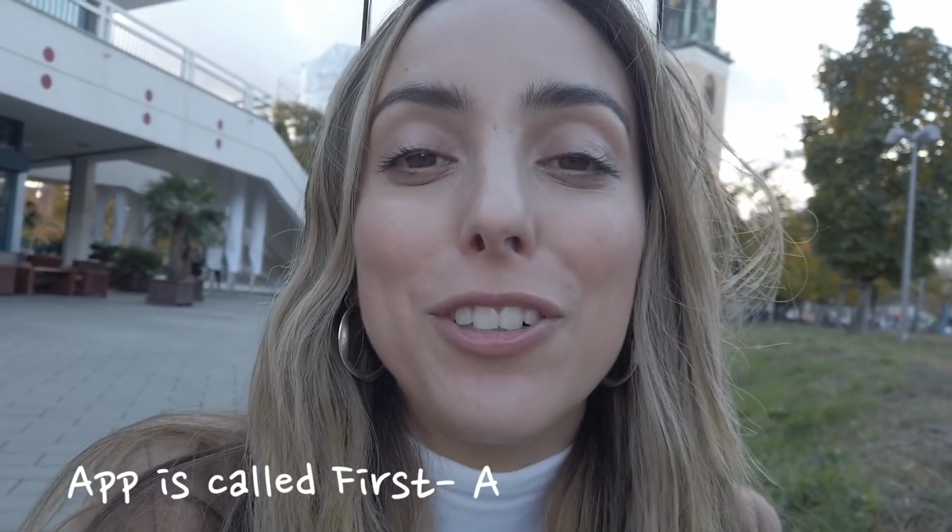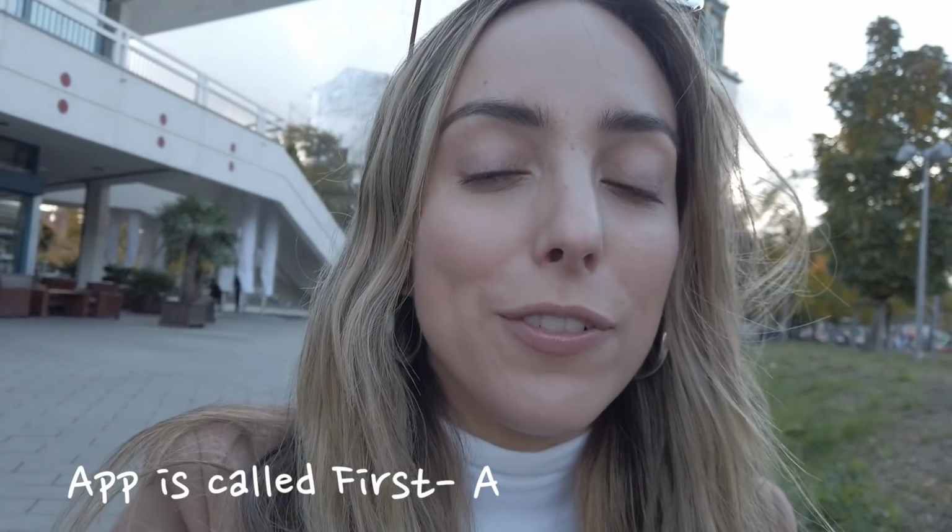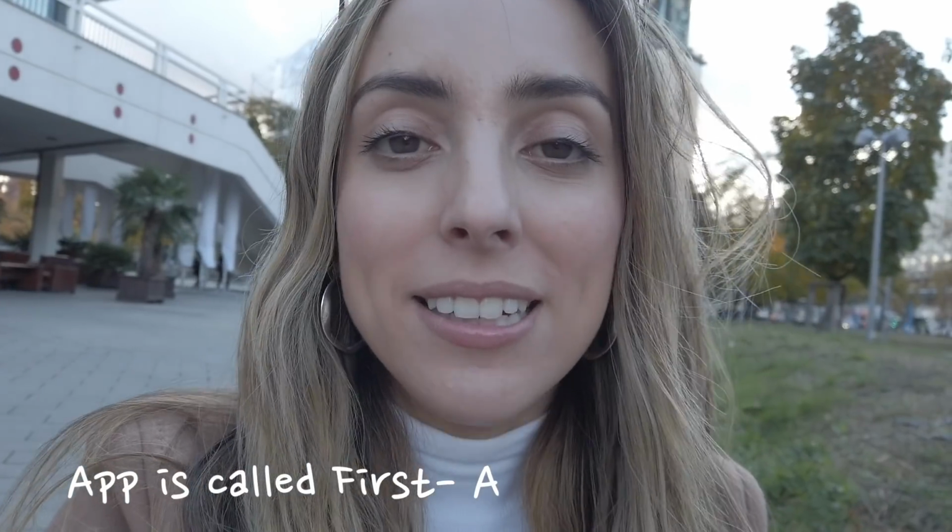No shame in that. The other app that is quite new to me, but honestly I wish I had known about this a long time ago, is called First Aid. So it's like first aid without the ID at the end. If you guys need any pain relief medicine, or you need a band-aid or whatever first aid related stuff, they have it on this app, and they also deliver it to your door in a really quick time.